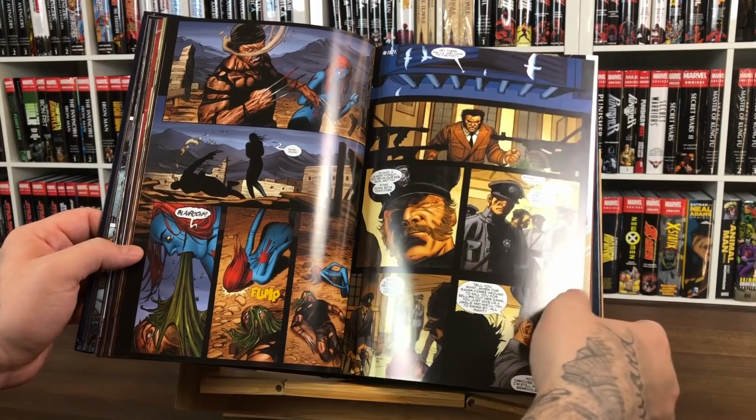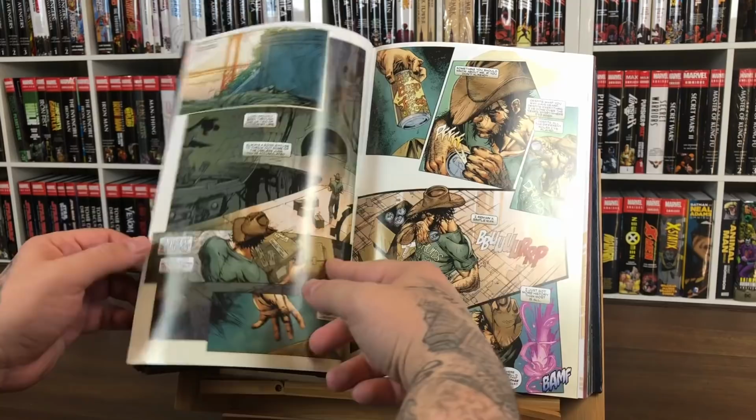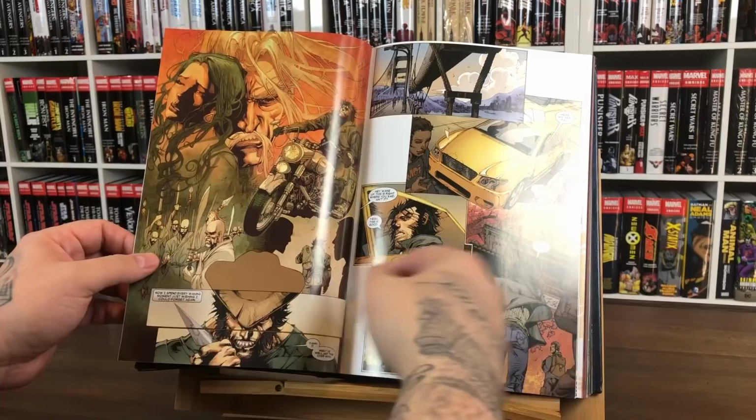Alright, what else do we got? Wolverine Manifest Destiny 1. So yeah, it was moving day at the X Mansion. Basically, Wolverine just got beers. You got some Nightcrawler appearance. Yeah, so this is the one, like I mentioned, where the story takes place in Chinatown.